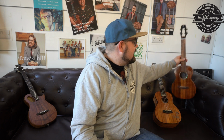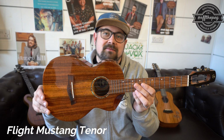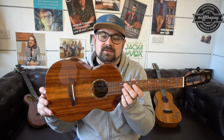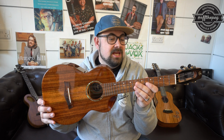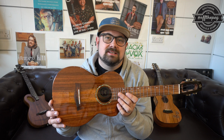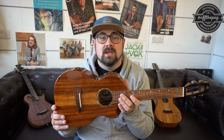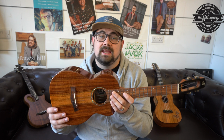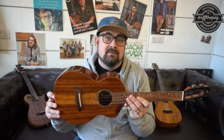In the meantime though, let's start with the Flight Mustang Tenor, a ukulele that so many of you wanted us to stock. And it took us quite a while to get there. It's been out of stock with Flight for a while, but we have our first new one here in stock. And the Flight Mustang is an interesting model for us here at SAS because it's the first Flight ukulele that we ever saw. We had a Flight Mustang Tenor traded in by a customer who couldn't get on with the Tenor body. And we were really impressed.